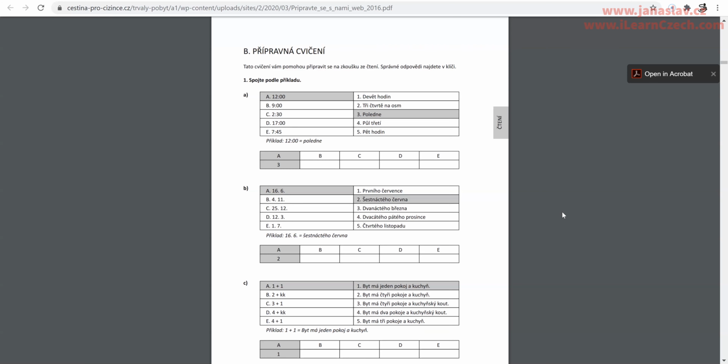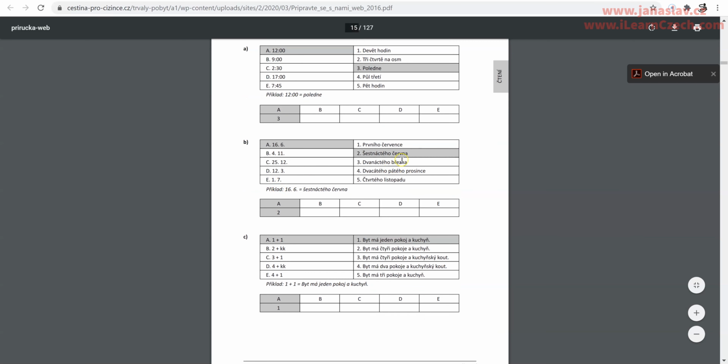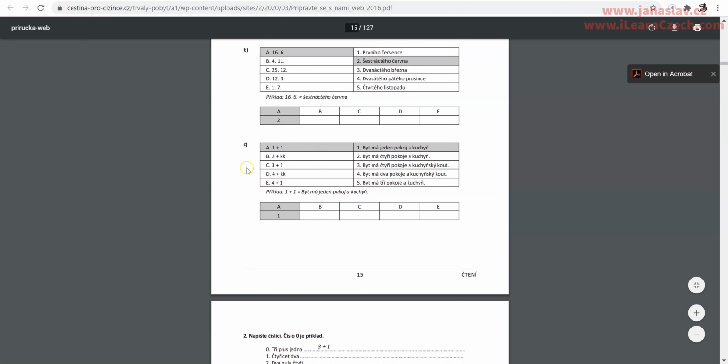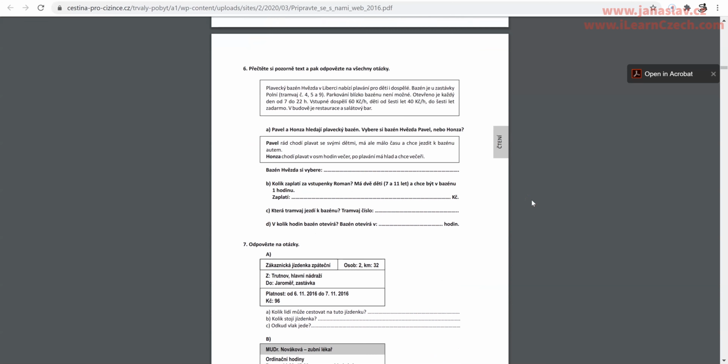And that's what is good about this, you have some preparatory exercises. So for example, times and parts of a day, and you need to match. If you have 12:00, then it's midday, so poledne. If you have 9:00, 9 hodin, so B1 is what you need to match. Then, for example, dates or understanding classifieds or ads where people are selling or offering flats and what it actually means, and so on. So all these exercises, and the key is in the back.